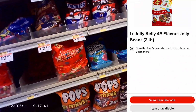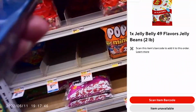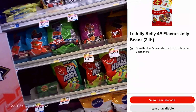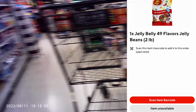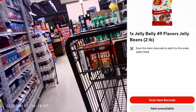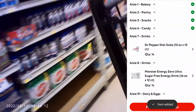Jelly beans. Smarties. Oh, there are jelly beans here, but it's not this one. Oh, look at this. Just one left. 2 pounds. It's the last one. 7.